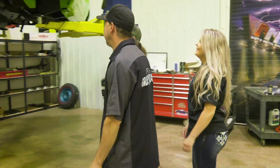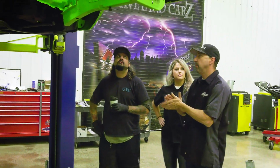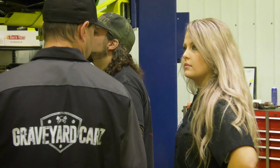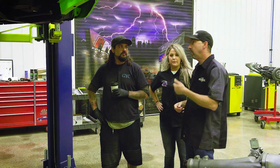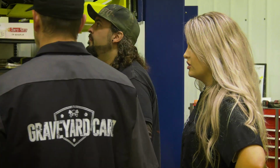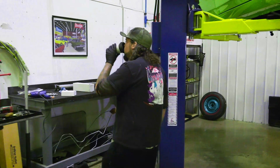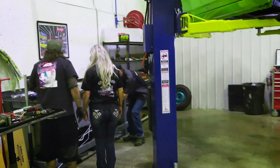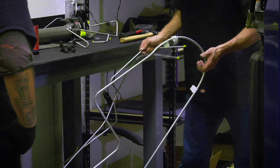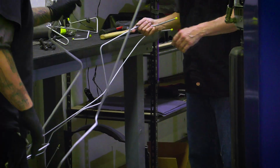Your dad's out looking at Graveyard Carz, so let's go ahead and start with fuel lines, which you've helped me with before. Fuel lines, brake lines underneath the car, then we'll worry about the engine compartment. Sound good? Yeah, sounds good. All right, let's just do it. On this particular car, we got two lines. We got a main fuel line, which is this 3/8 line, and then a vapor return line, which will be this 1/4 inch line.